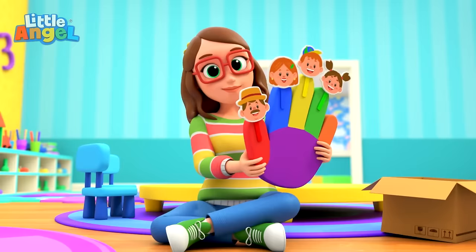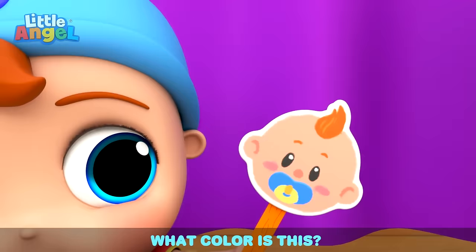Baby finger, what color is this? Orange color, orange color.